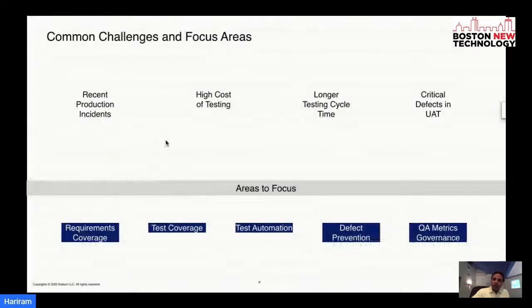Some of the challenges that customers complain about are production incidents, high cost of testing, longer testing cycles, and too many critical defects found in UAT or production environments. Many times these challenges exist because you don't have very mature quality engineering, test automation, and test ops processes. So it's important you look at requirements coverage, test coverage, and the right level of automation of your regression suite, functional test cases, smoke testing, as well as performance testing, and have the ability to measure progress through metrics so that you know where you can improve from a quality engineering standpoint and continuously act accordingly.